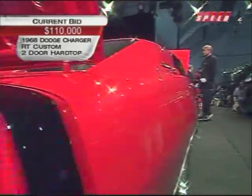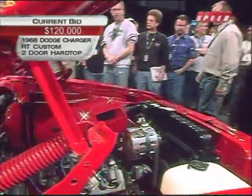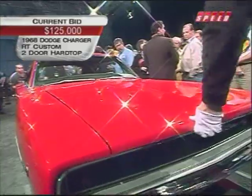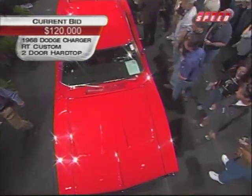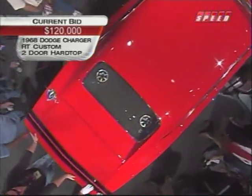There's been a ton of money spent putting this car together. The panel fit is excellent. Look at the air cleaner there. It looks nasty, doesn't it? Interesting story on this car. According to the seller, when the car was originally found, its original 440 and 727 were long gone. So they went looking for parts and pieces, accepted only the best. And this is the result.